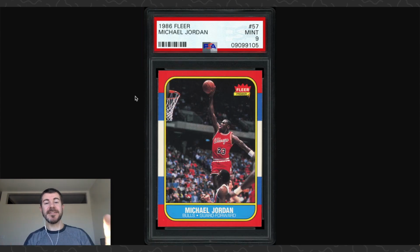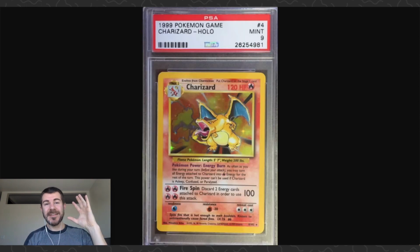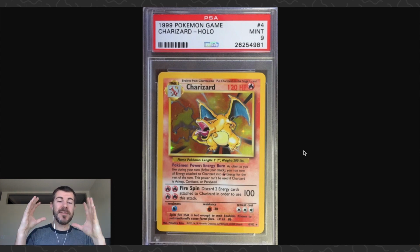Okay, so this is the Michael Jordan rookie card. This is a 1986 Fleer. Arguably the most iconic card in basketball card collecting. And this is the base set unlimited Charizard. Arguably the most iconic artwork. This is most likely the one that everyone had as a kid. Although there are some variations of this card, the Shadowless and the Shadowless first edition with the first edition stamp right there. But I thought this comparison with the unlimited version would be the best one to do. So let's take a look at this.